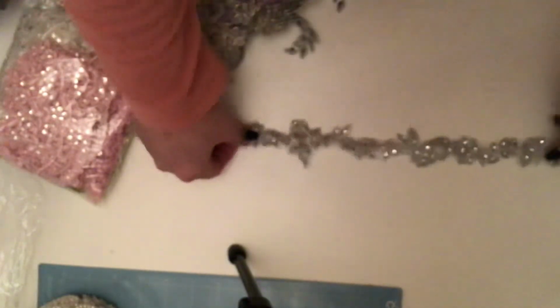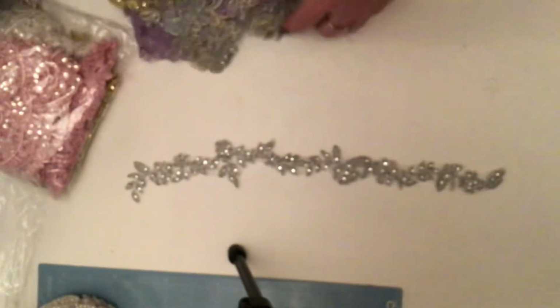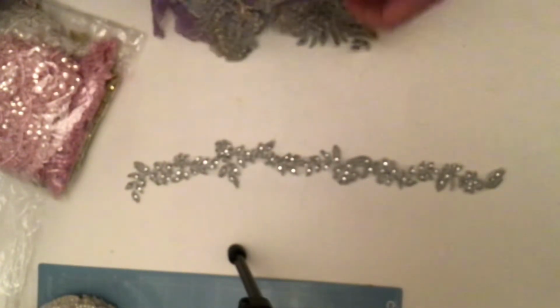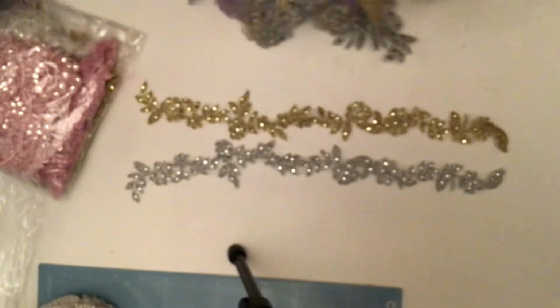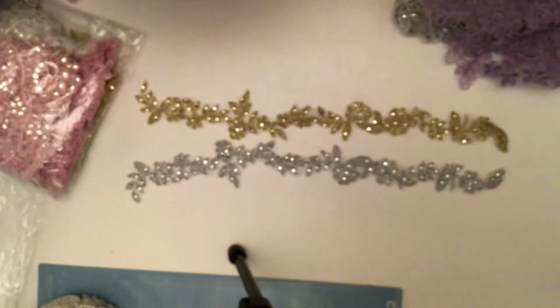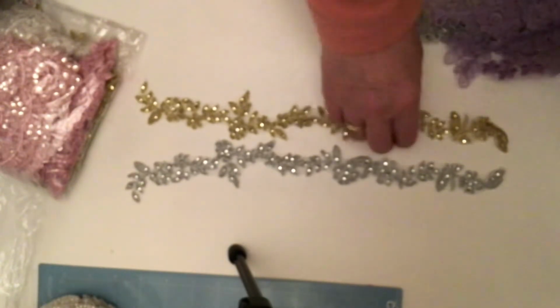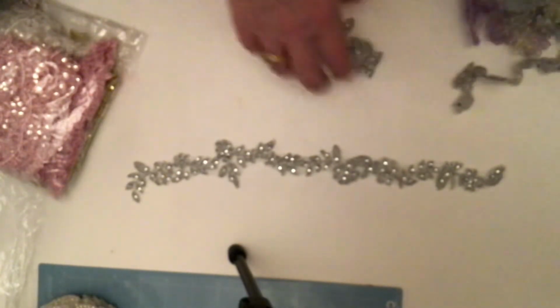Then I purchased some trims. Sorry about the rustle. The silver I have already had because I actually made a gift bag with it. So I purchased it in the gold as well. And there's a few pieces of them, but there's 5 pieces of gold. So I'm sure it's the same in the silver.